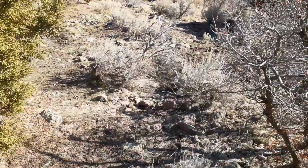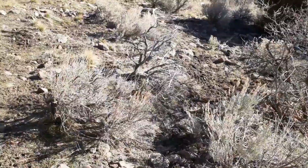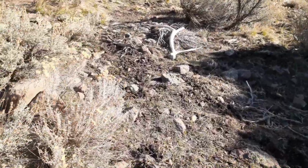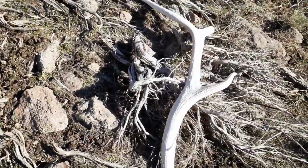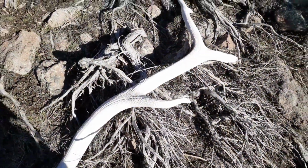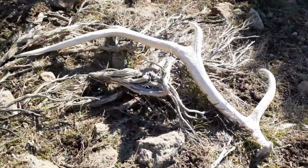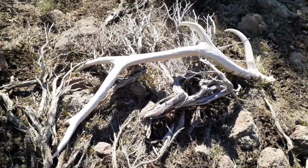Oh, it's a little one. Well, maybe not. Looks older actually. Weird looking guy. No, it's last year's. Wow, it just got buried. Doesn't look the same as the other one. Oh, definitely not the same. The base is totally different. It's still a good antler. I mean, that's a good, I'd say 7 or 8 pound antler. Nice.